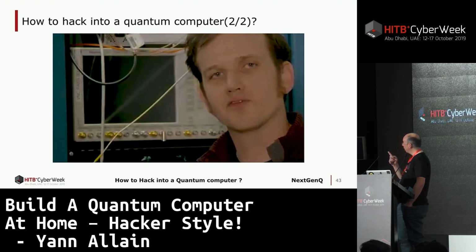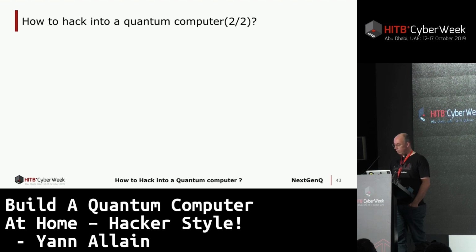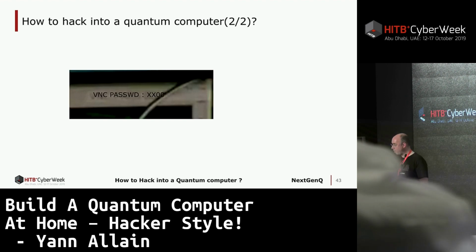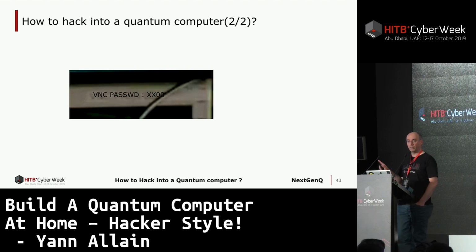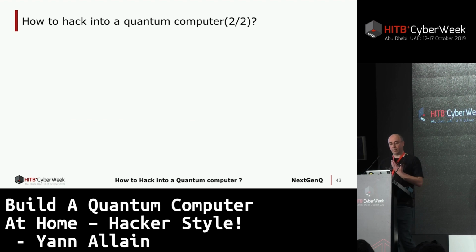At the back, behind the scene, you see a bunch of those conventional systems. If I zoom in, I see a wave generator, a HITB, I think, a wave generator. There is a sticker. And when I see a sticker as an old hacker, I look at it. It's not quite easy to see what it is, but I'll help you. This is the VNC password of the wave generator used by IBM. For security reasons, of course, I put some stars to avoid sharing the real password, but I think you have an idea of what the number is just behind these two crosses. So remember that a quantum computer could be hacked in exactly the same manner as a normal computer.